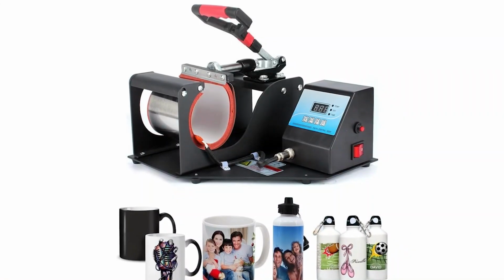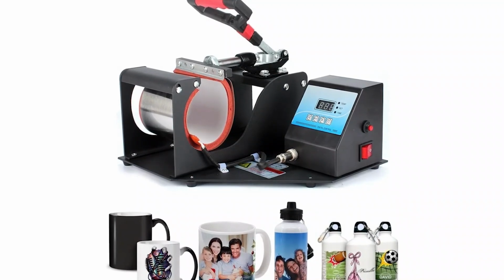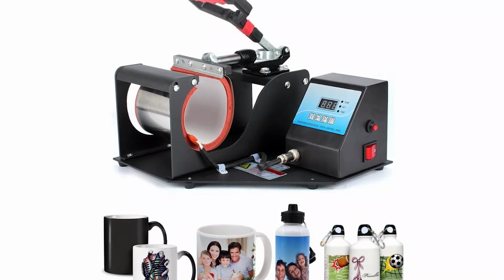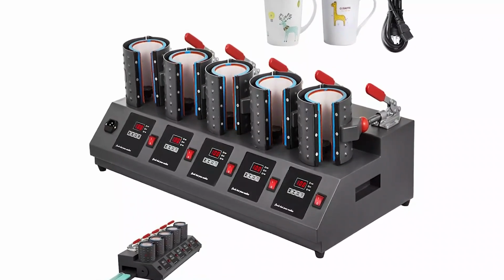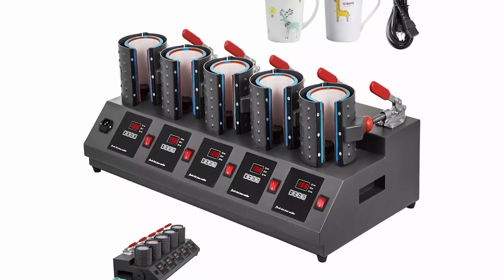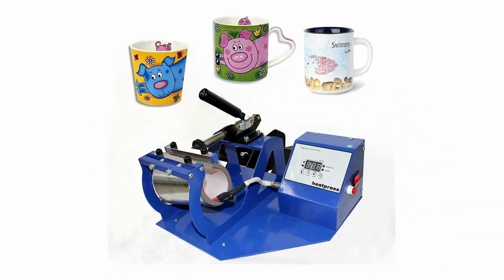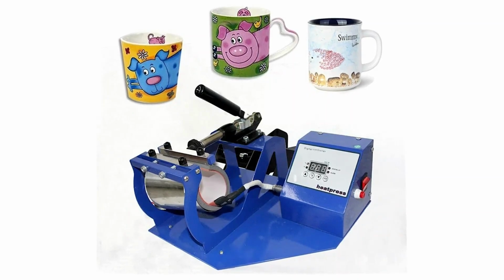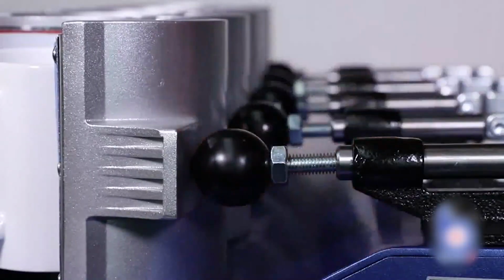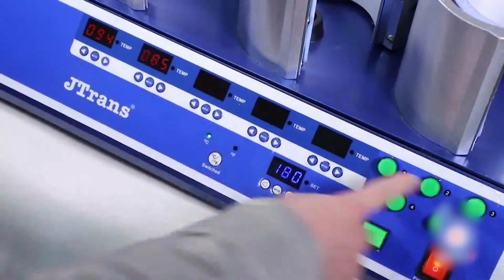On the business side, you can sell custom mugs for $10 to $20 each. Even with just 20 mugs daily and a $5 profit margin, that's around $3,000 in monthly revenue. Perfect for gift shops, local artists, e-commerce sellers, and event planners who need branded merchandise. It fits easily on a desk, runs on standard power, and requires no special skills. Whether as a side hustle or a scalable business, it's a fast-track route into the personalized product space.